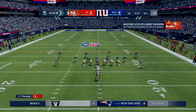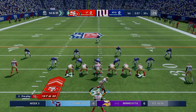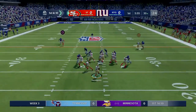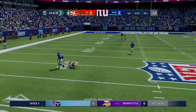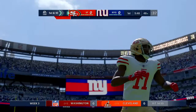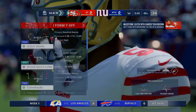So 1st and 10 now from the 30. Here's Garoppolo to throw. And he slips up past the 45 before being tackled. 19 yards right off the bat, and a quick 1st down. A gain of 19 yards.